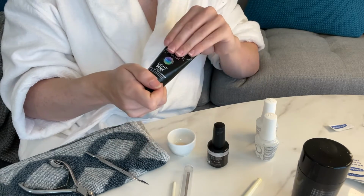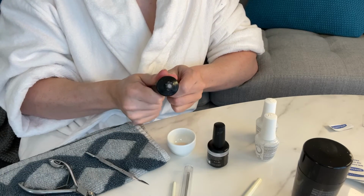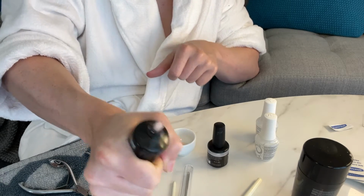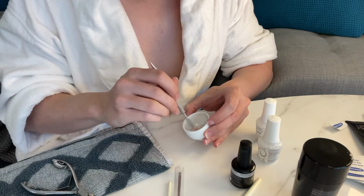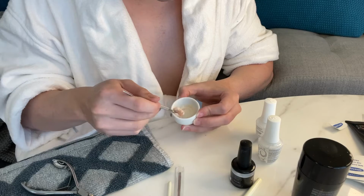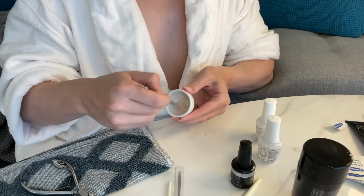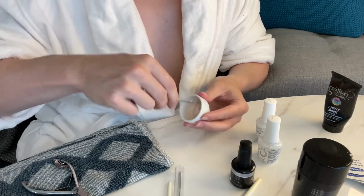Next, I'm gonna go in with the polygel. Can you see how I'm really pressing? Can you see how thick it is? It's hardly coming out. Oh my goodness. I'm not sure how well this is actually going to mix. That's like macaroni in a pot. It's definitely mixing. Oh yes. Oh, that looks even better, guys.